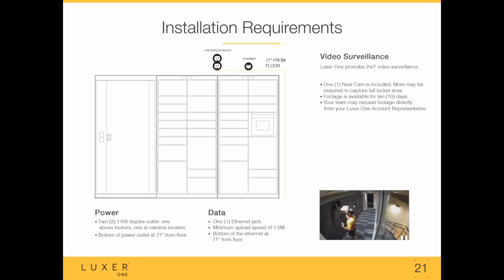All the cameras are installed. We used to use Nest cams. I've actually updated this to a different camera. Those cameras are linked to every transaction so that we tie the timestamp of a camera back to when a carrier approached or a resident picked up, so we can problem solve really well there.